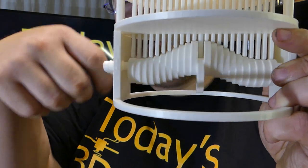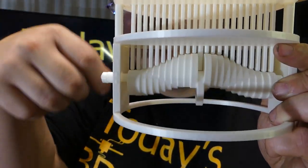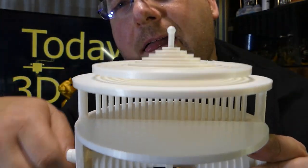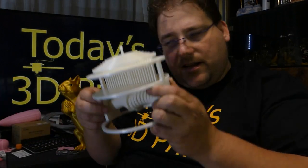There's the drive shaft going. Isn't that cool? That is neat. That is very cool.